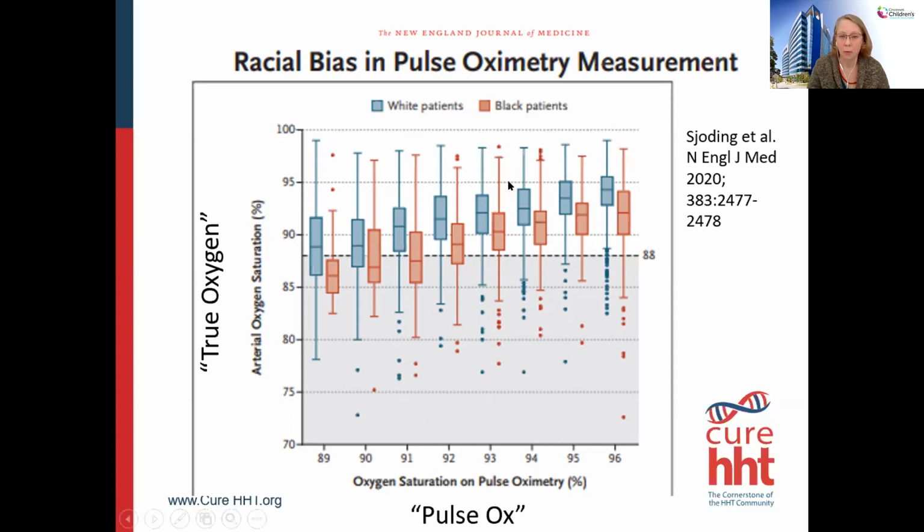And you can also see that when there are outliers, they are usually below these levels. So very few outliers high, several outliers low, regardless of race, regardless of what the pulse ox shows. And so this pulse ox tends to overestimate the oxygen level actually in circulation. And as I mentioned, there is a significant discrepancy between races, with this overestimation occurring 3 times more often in our patients with darker skin. So something to think about when we're using that as our primary method.